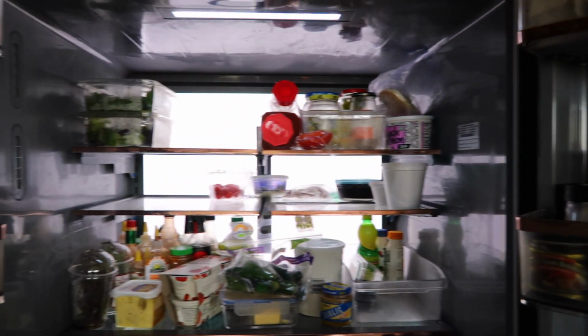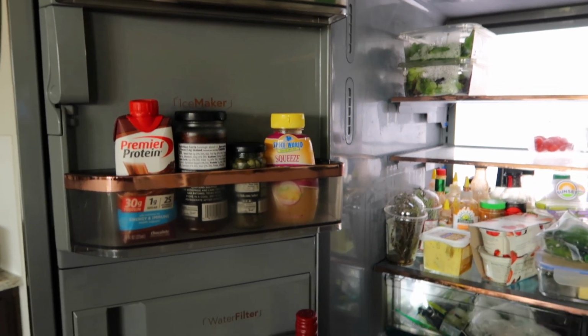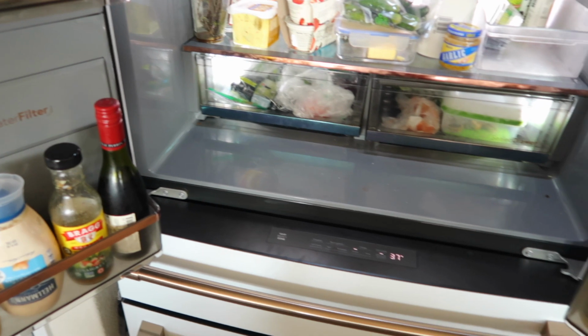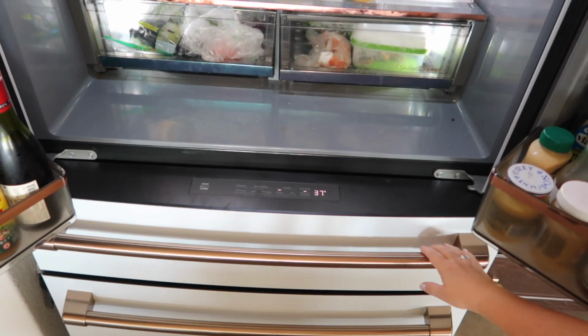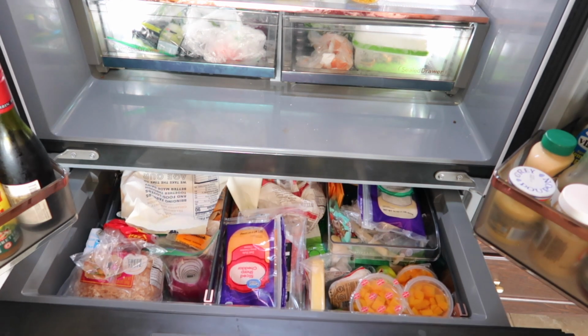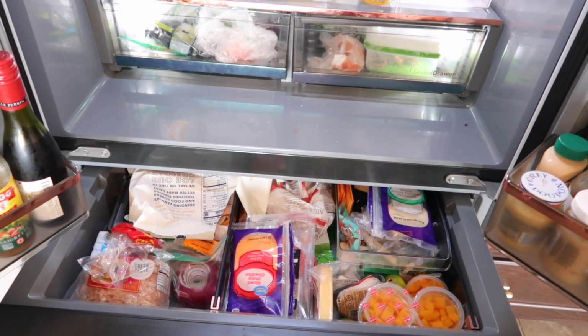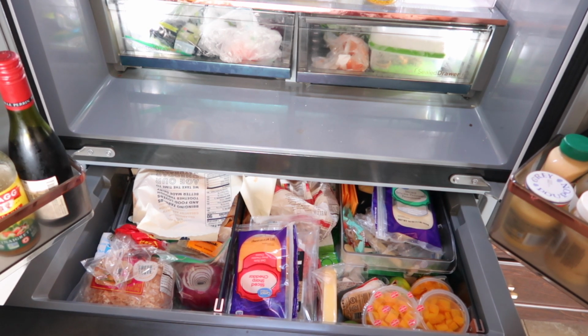So let's get in here and get all this stuff removed so that I can get these drawers and the tops of the shelves cleaned off. Let me open this drawer so you can take a look. This is where our cheeses and some of the grandkids' cold snacks go. So I need to get in here and take a look at the cheeses and get the things out of here that shouldn't be in here anymore.